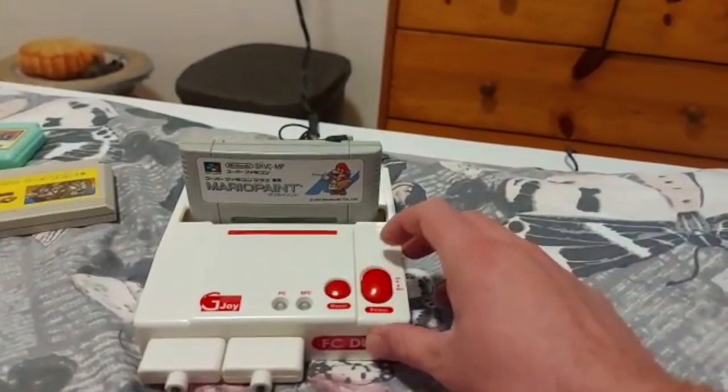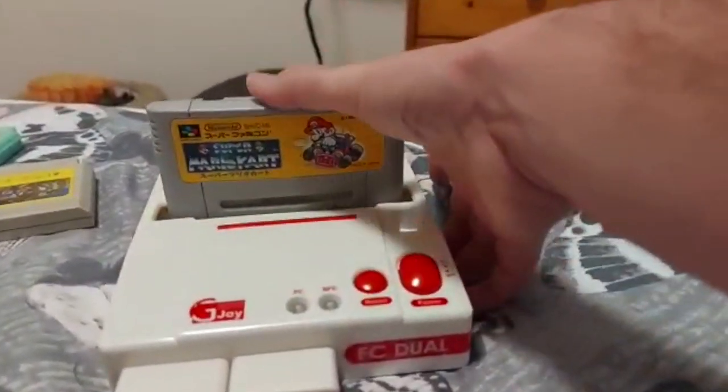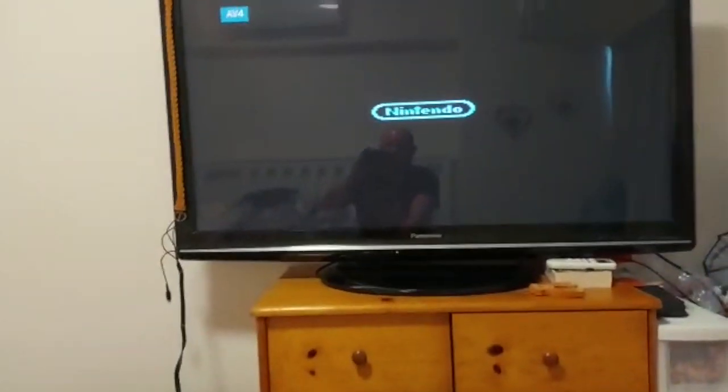Okay, but that's awesome. Super Famicom cartridge works. Let's get that out. Hold on. Let me just pop that down. Let's try Mario Kart, just because you haven't tried this one before either. Oh, straight away.